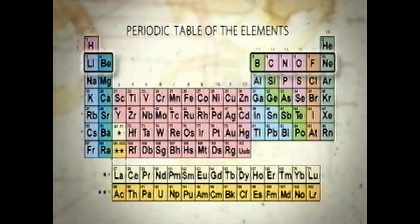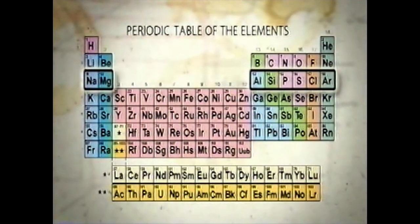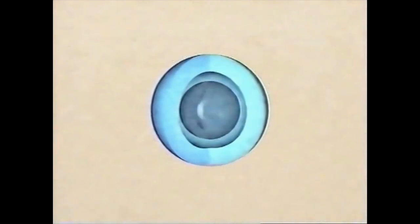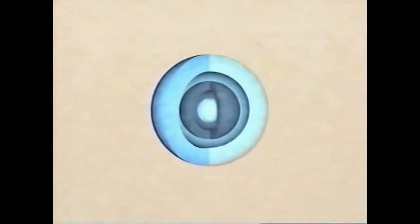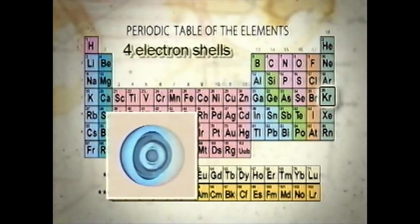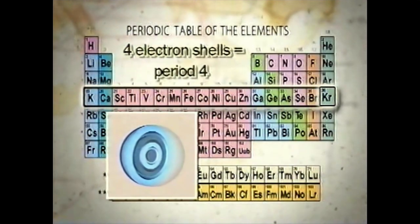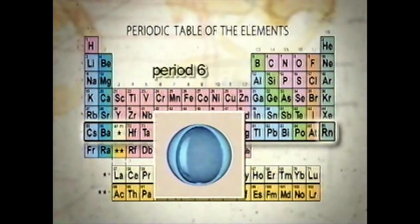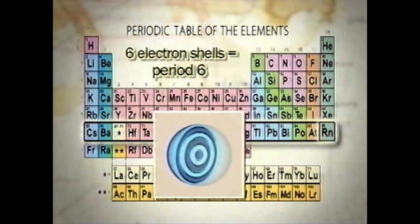Reading from top to bottom, each horizontal line on the table is called a period. Each period represents the number of electron shells normally occupied by an element's atoms. For example, a krypton atom has 4 electron shells, so krypton lies in period 4. Meanwhile, a radon atom, in period 6, has 6 electron shells.